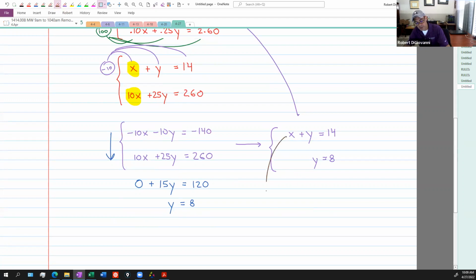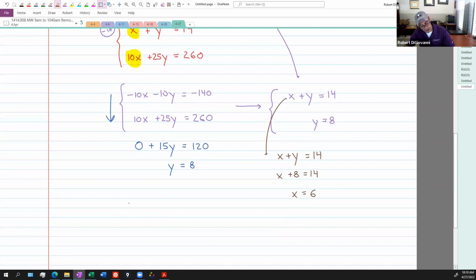Now I take my first equation. x plus y is 14. Replace the y with 8. And you get x is equal to 6. So I have 6 dimes. I have 8 quarters. Eight quarters would be $2. 6 dimes would be 60 cents. $2.60. And I have 14 coins in my pocket. We good?